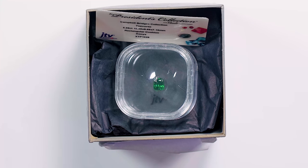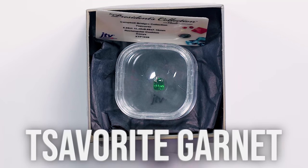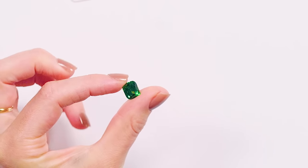So what we have is a very special Savorite from Campbell Bridges. This particular item is almost 6 carats. It's 5.98 carats in total weight. It's a rectangular cushion cut. Savorite is a very special item.